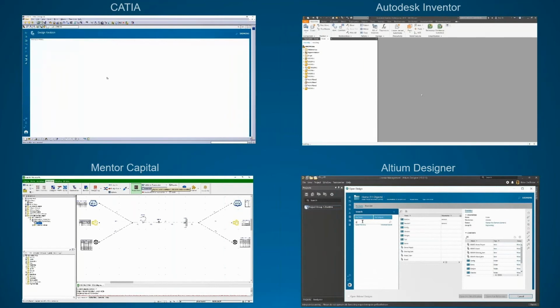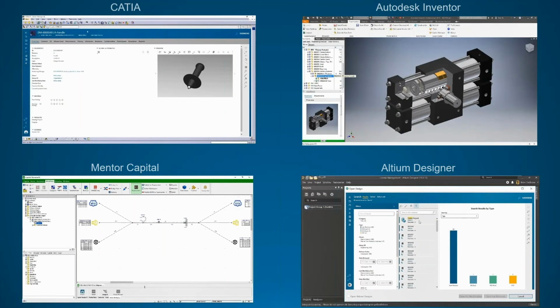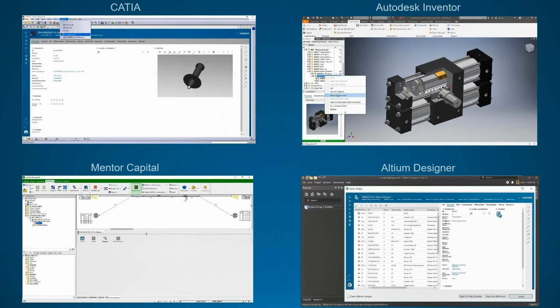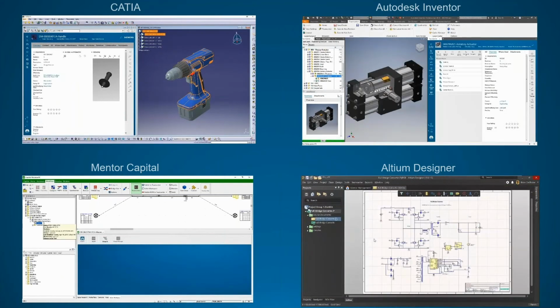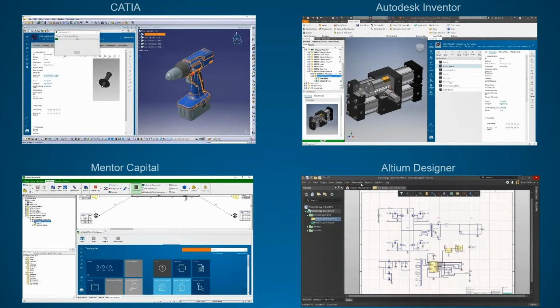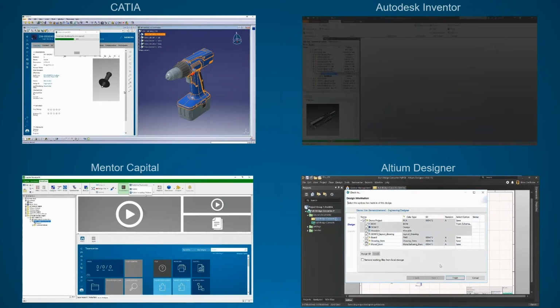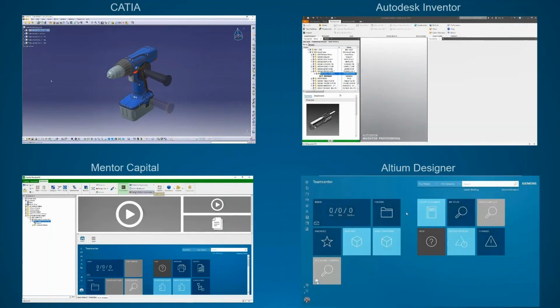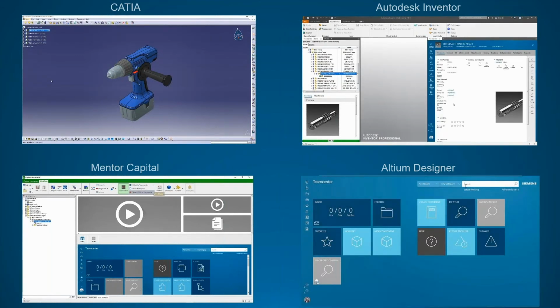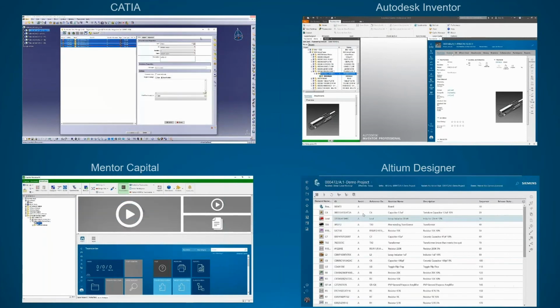So there we go. So you can see I'm embedded in CATIA. We're embedded in Autodesk for electrical design. I got Mentor Capital. I got Altium Designer. You can see the dialogues are a little different because the different CAD tools do it differently, but it's embedded in. So you're using the interface that the designer or engineer is normally using. It just has this extra add-on interface for Teamcenter. And it's totally integrated and it works within the native CAD system, so it's not that much of a change for the designer to use.